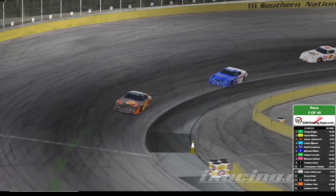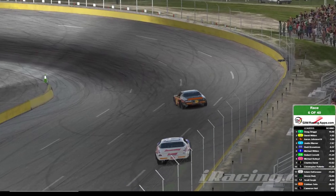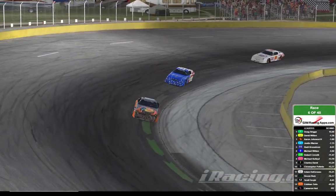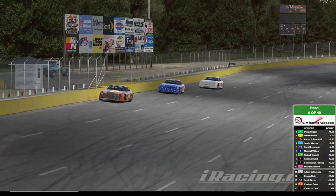We are on lap number 5 of 40. Doug Briggs leads the field to the start-finish line to begin lap number 6. It's Doug Briggs out front, followed by Witten, Johnson, Warner, and Cronstrom. Let's walk back through the field and see what we can see.